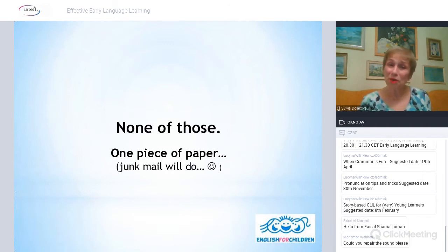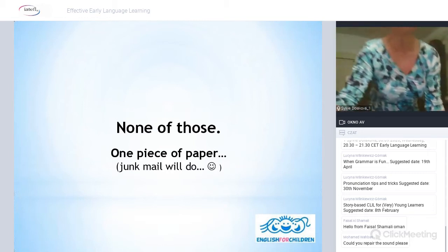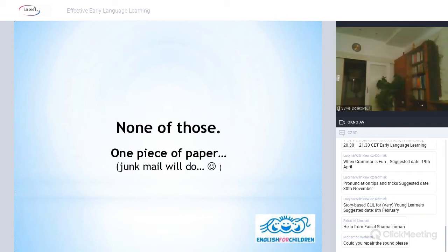They need just one piece of paper. And now I'm going to show you. I will move my camera a bit so that you can see me. Can you? Okay. So now I'm going to show you how you can start introducing English in the very first lesson with little kids. First you have to welcome them in your mother tongue, and then you promise them to do everything in English. Okay, hello children, now we have the first lesson in English. Are you looking forward to it? Okay, so let's go. Take a piece of paper.